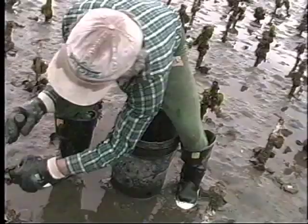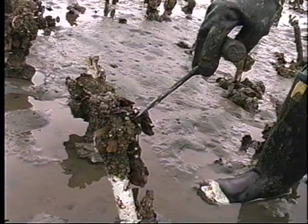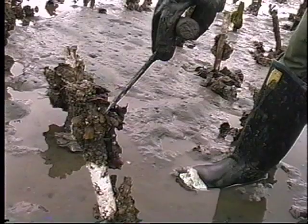Here's a couple of 2-year-olds. They're sellable, but I'll leave a few because this summer when the oysters spawn, the little larvae will look for that oyster to stick on, and it'll provide a base for the next crop and greatly increase the surface area on that stake. You see all the barnacles too.